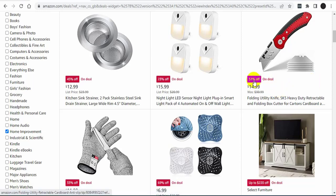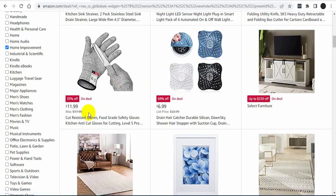This product was $13.99 and this time it is 51% off, just only $14.99. The next item is a curved resized knife module with anti guard.